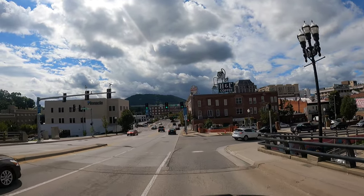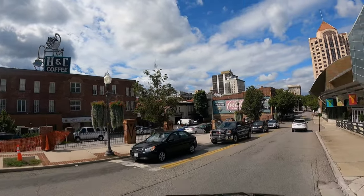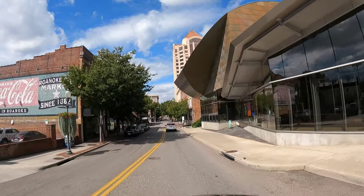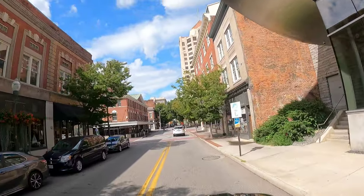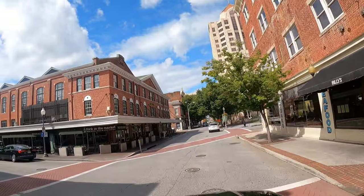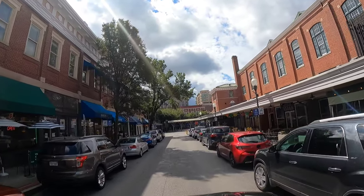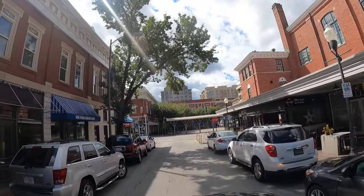So in 1890, as I'm driving downtown through Roanoke City, look at that. To the right, there's the Taubman Center, and then straight ahead, you can see the Wells Fargo Tower, which is the tallest building in Roanoke. And I'm driving through the market area right now. It's a very pretty place in Roanoke City, and it's bustling on the weekends. There's a lot of nice restaurants and some bars and things like that.